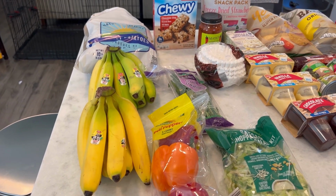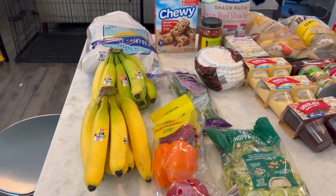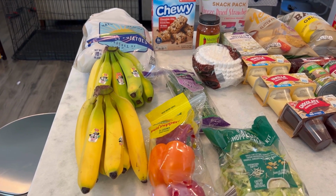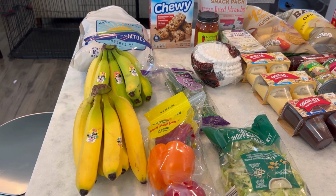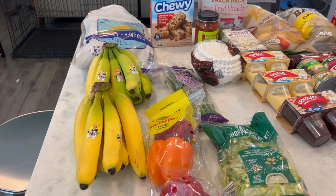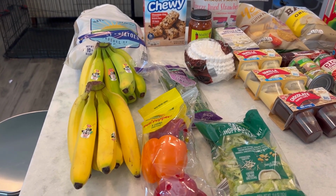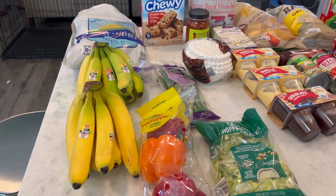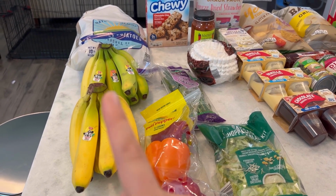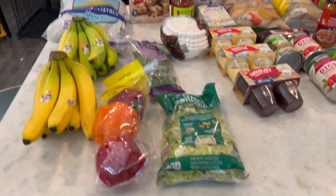If you saw my grocery haul last week, we ended up buying 3 bunches and my kids ate through them all. So we bought 2 this week because we were actually headed out of town starting Thursday night. We'll be back on Saturday. So it's a quick trip, but I didn't want to buy too many and have them go bad. So whatever we don't eat of these before we leave, I'll just put in the freezer to make sure they don't go bad while we are gone.